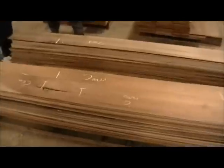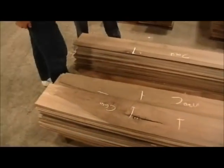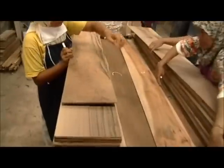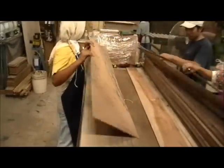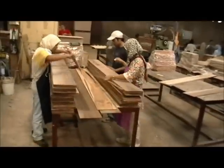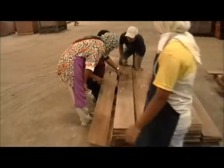Here we are in quality control, where we inspect the veneers very carefully for grade, thickness, length, color. This is some old walnut. Here the ladies are inspecting the walnut to determine which is the face and which is going to be the back. An important process in veneer selection.